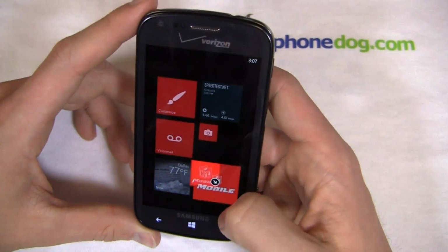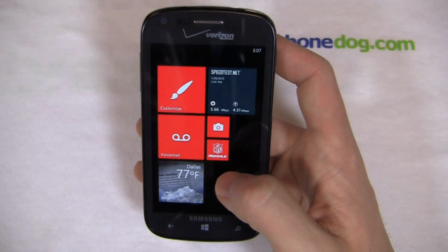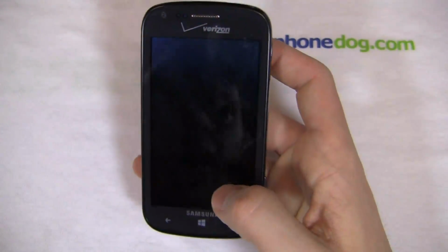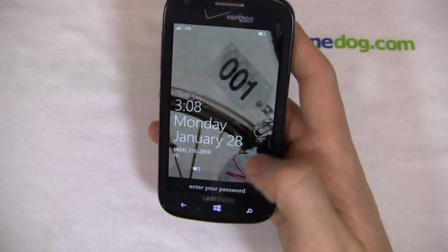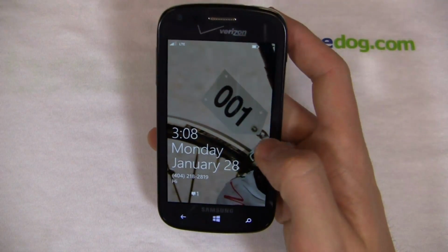So we can make these smaller, larger as we see fit. So Timmy's got the ability to customize his own Kids Corner, which is really, really a cool thing. So he can make it his own, and all you have to do is turn the phone off and back on, and then there's the passwords. I can either go into my area or I can get rid of that and go back into Kids Corner as I see fit, and there's Timmy's Corner right there.